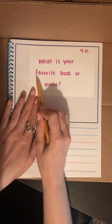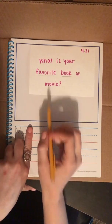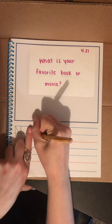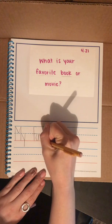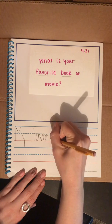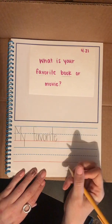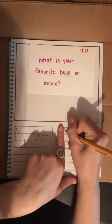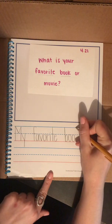And look, we have the word favorite and the word book in our question. So we're going to put our finger space. And can you spell out that word favorite for me while I write it? Good job. F, A, V, O, R, I, T, E, favorite. And now I'm going to put my finger space again, and can you help me spell out the word book? B, O, O, K.